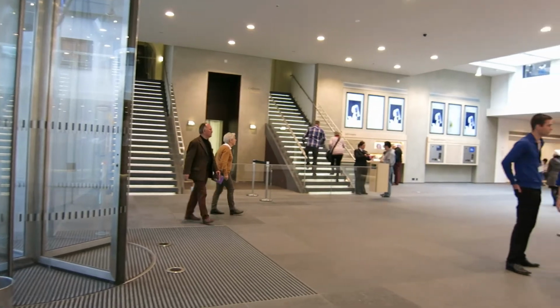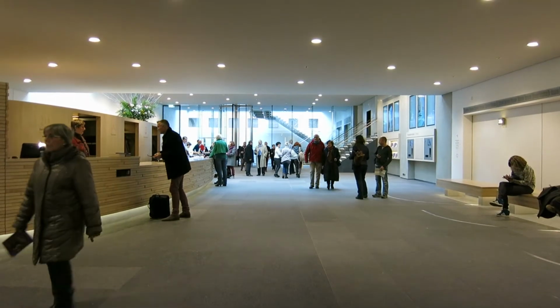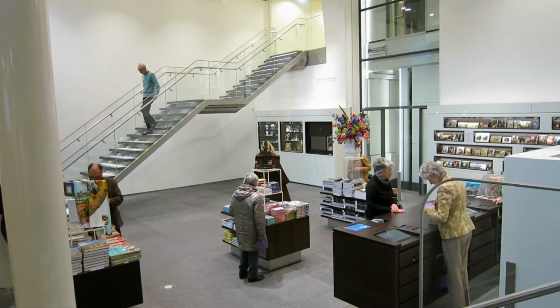And what's interesting is not just the museum, but it's actually the building itself and what they've done with this former residence and how they've excavated below the residence to create this really modern museum in a very old building. So anyway, if you're in Den Haag, check out the Mauritshuis.